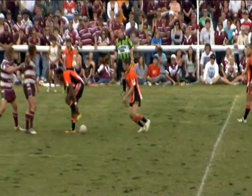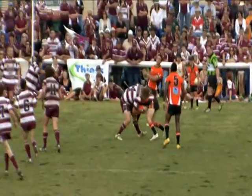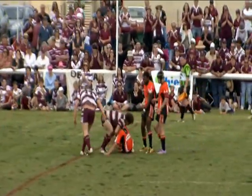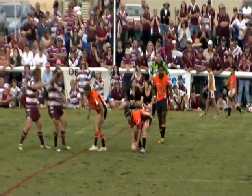Got to give it away. That's Hassan, the dummy half, it looks like, and he's going to be tackled by Hunt. Oh, he's close to the ball. He's got to give him a haircut. Hunt's in the play and they're making all the tackles at the moment.